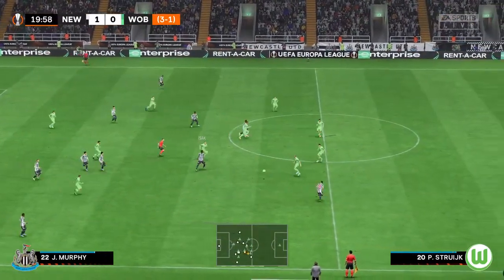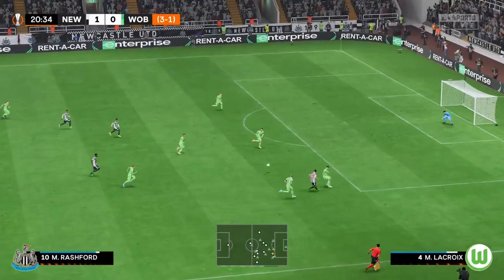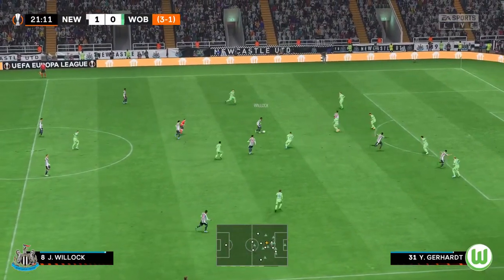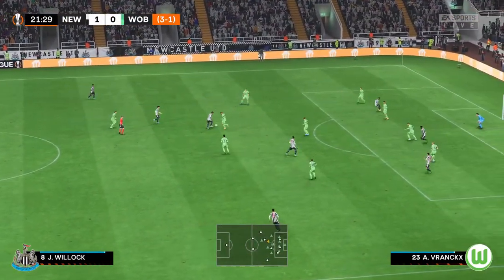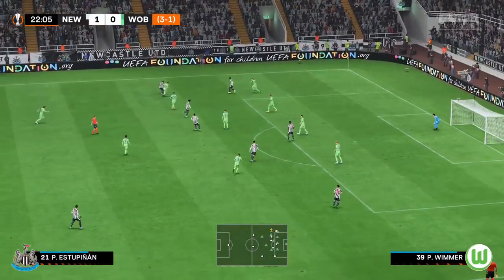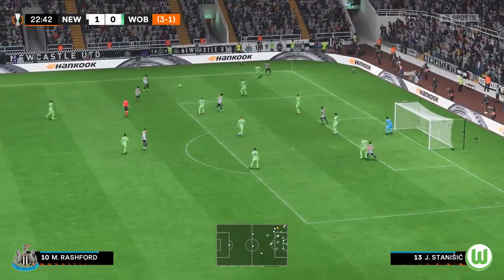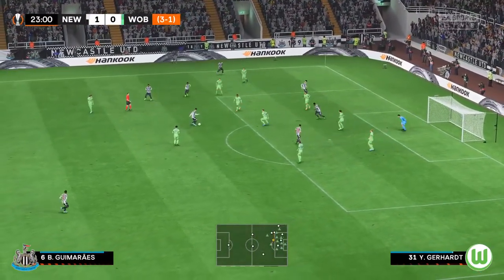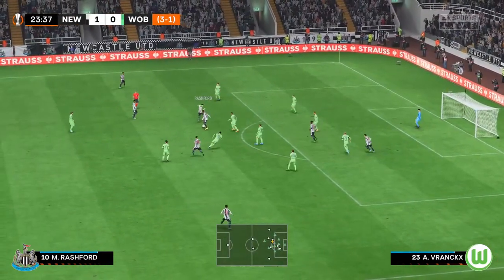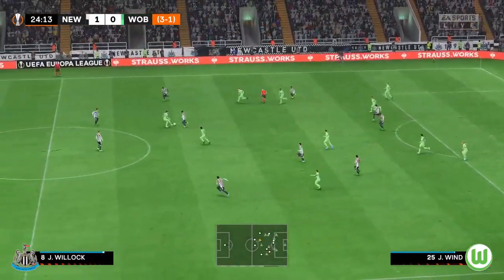And the counter looks on here. Options available. Defenders need to cover. Well, it fizzled out. Pervis Estupiñán. That's useful play. Rashford. Superb block. Rashford. Superb defensive judgment to end the attack.